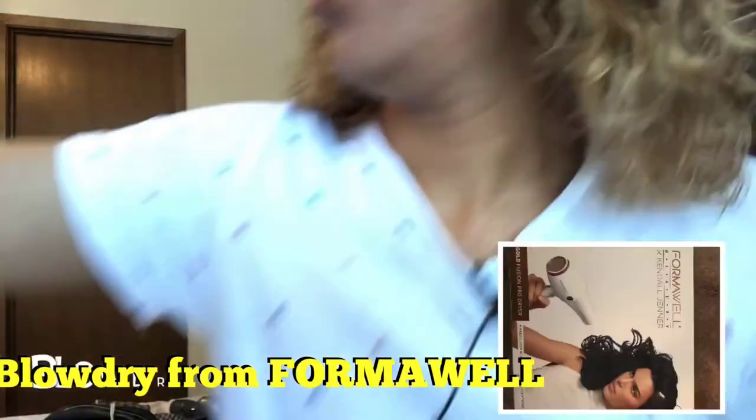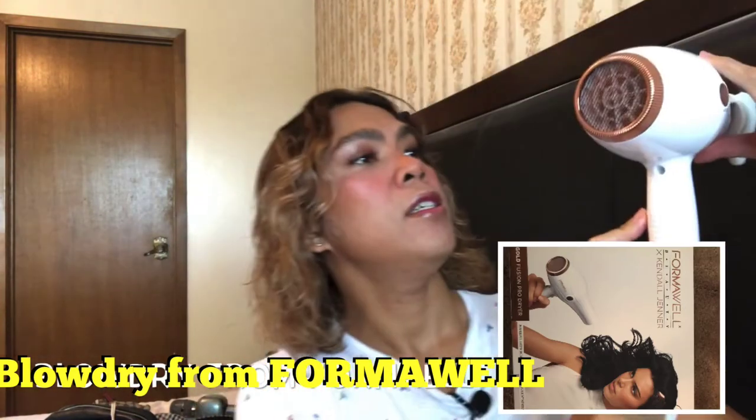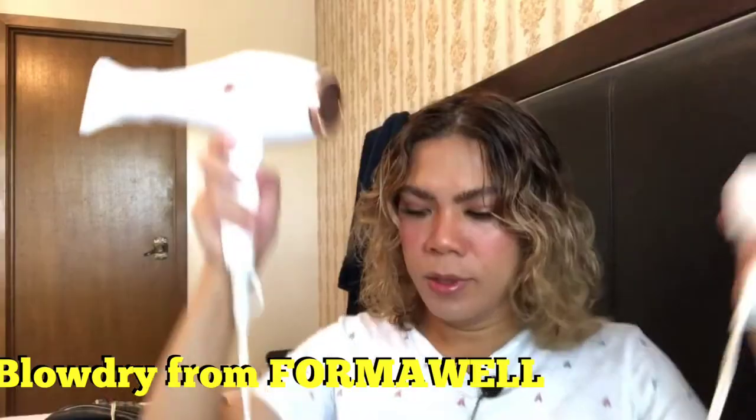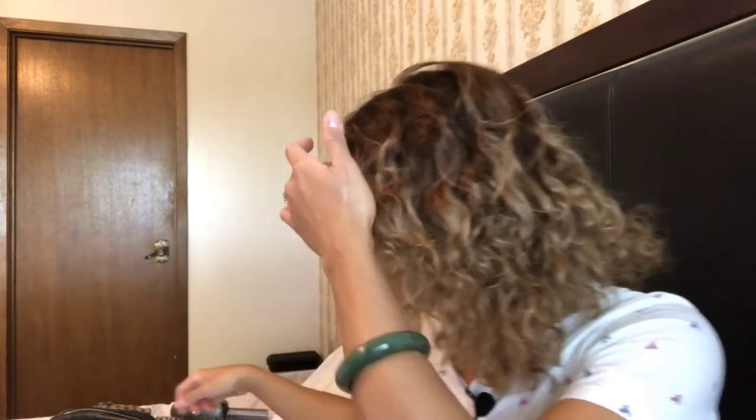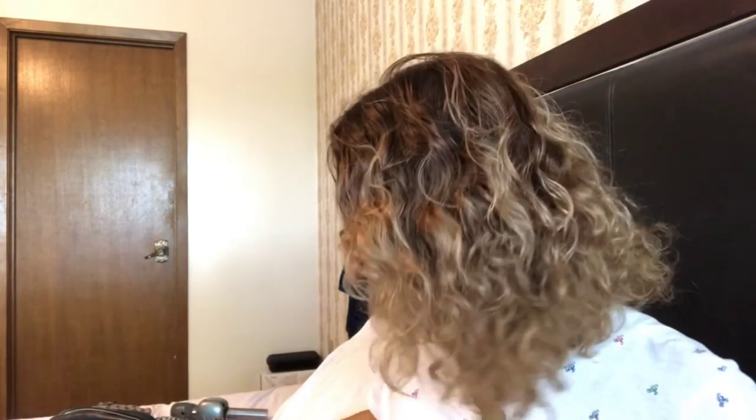So, while waiting na umiinit siya, medyo hindi pa siya 100% tuyo yung hair ko. So, I'll dry it first with my blow dry. This is the blow dry I use, guys. This is from Formawell. Ayan siya. So, tuyuin ko muna yung hair ko, okay? Ayan, guys. Since already dry na yung hair ko, natuyo ko na siya ng aking favorite blow dry. I'm going to curl the hair. So, section natin.